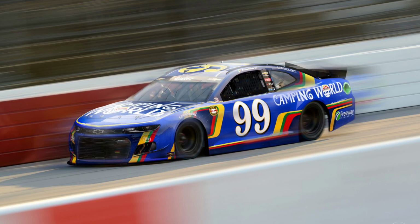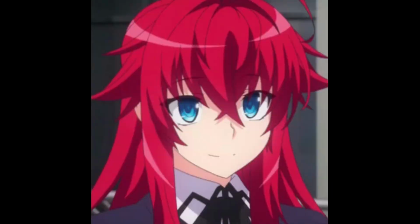It's a company throwback, but I'll let it slide because the scheme is good. 6 out of 10. And with that, we have rated every single 2021 NASCAR throwback.